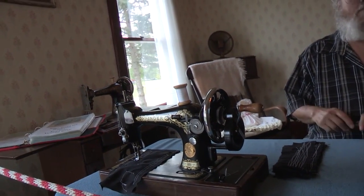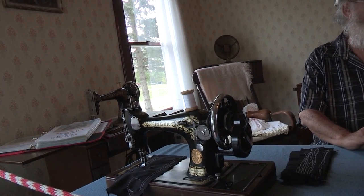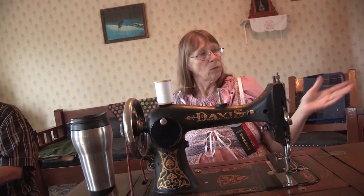And it seems like that would be a lot easier because you'd have both hands free. Yeah, it was. And it was faster, but the hand cranks were generally found out east more, where they had small houses and row houses and stuff, where they didn't have room for a big treadle. And you get out west here where we had big farmhouses. We had big houses in town. There was always room on a wall someplace to set a treadle.